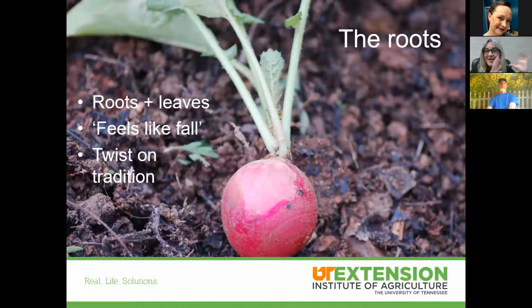So those are kind of the level one, right? So leafy crops, simple and easy to grow, great place to start. Pretty much everything that we talked about can grow in a raised bed, can grow in a container. And then we move on to the root crops.